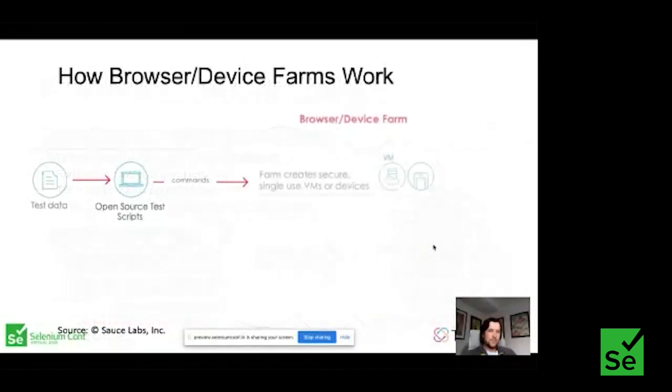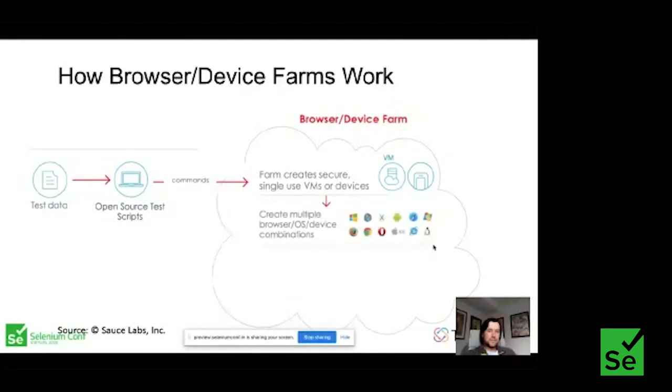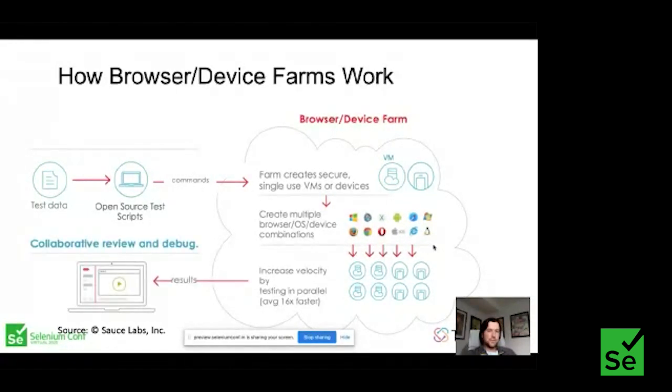A lot of companies we're seeing, especially with our users in Test Project, are taking advantage of browser and device farms to do this. Basically, these browser and device farms will host machines and mobile devices for you that are ready at any time to run a test, and then execute these tests in parallel so that you can get much faster execution and results back to your developers. We're seeing the most common ones being used in our customer base are Sauce Labs and BrowserStack.